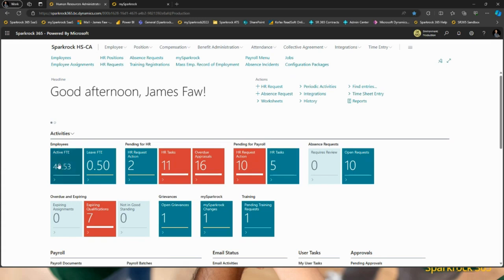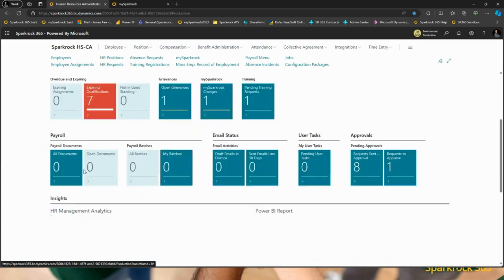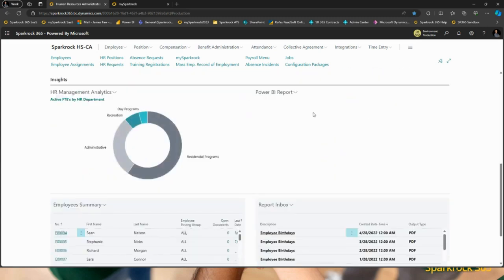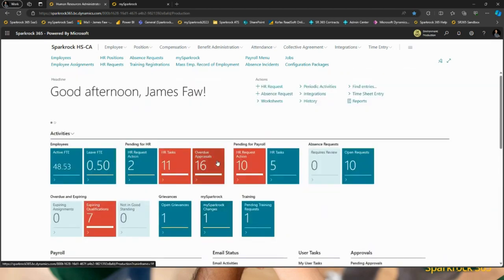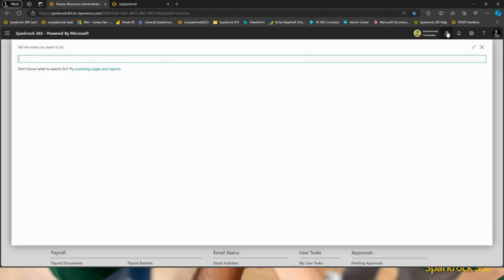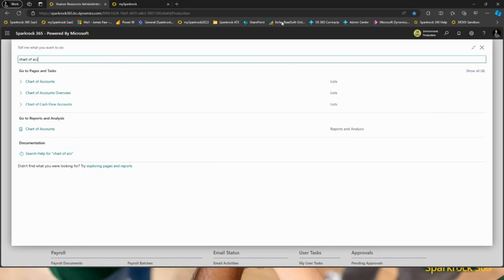But secondly, it's highlighting pieces of information: HR tasks, overdue appraisals, things like expiring qualifications, things that need to be brought to my attention. And even further, I can go down and there are additional dashboards, access to Power BI reports, and some of those other tools that Gary mentioned in the overview that I can access and look at here. So there are additional details here that I can access. In this case, we're talking about the integration across different modules that in many cases are not integrated for organizations. So I actually have the ability to look up the chart of accounts.